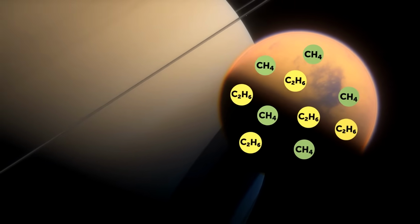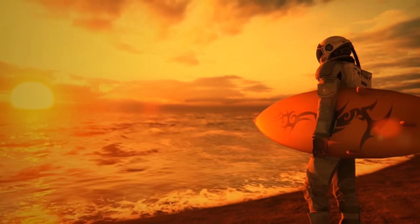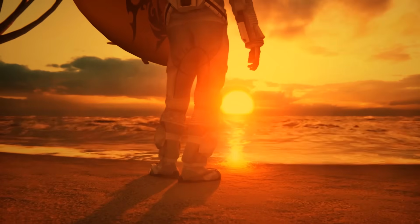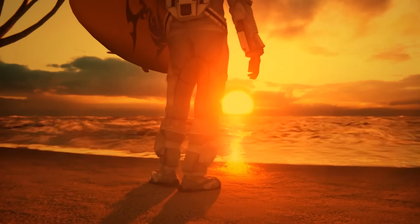on this moon. Imagine standing on the shores of a lake, looking out at the liquid methane gently lapping against the rocky coastline, with a hazy orange sky above. It's like a surreal blend of Earth and extraterrestrial worlds, all rolled into one.